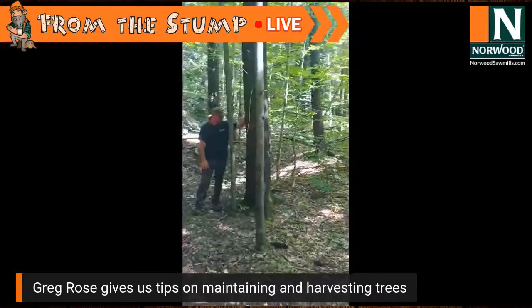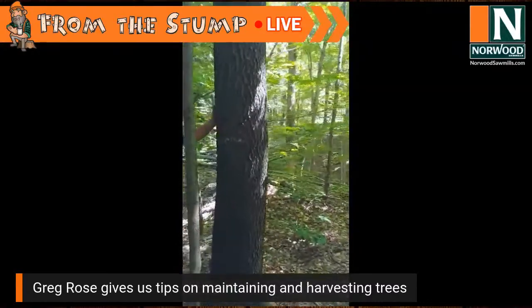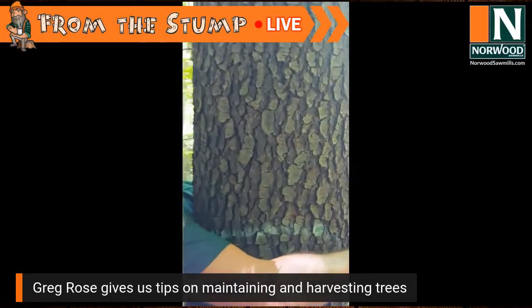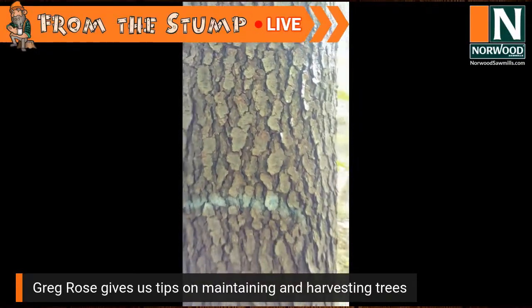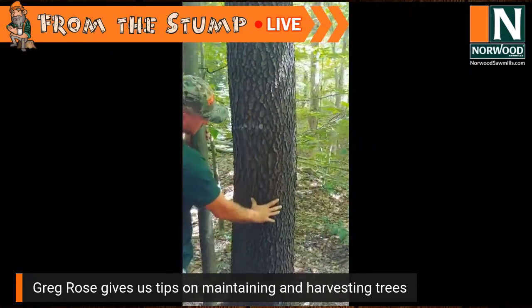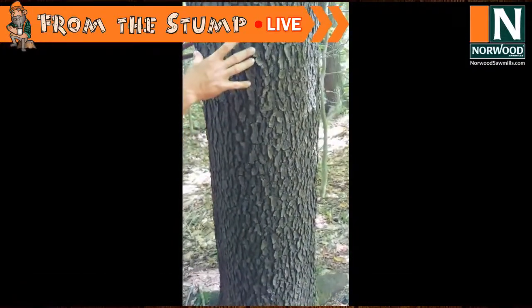Right here, we got a good cherry. Get a close-up on the bark of this one. This tree here, I typically, if I can hug a tree and my hands touch, it's not really harvestable, so it's probably about 16 to 17 inches in diameter, but that tight, uniform bark right here is picture-perfect, and we know that that tree is putting on good growth.